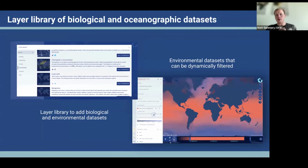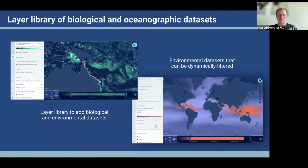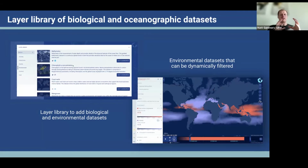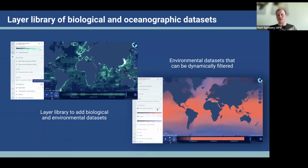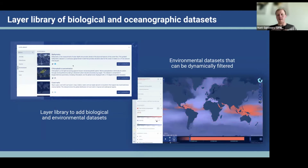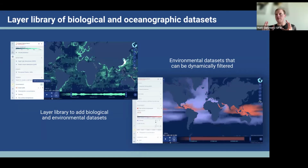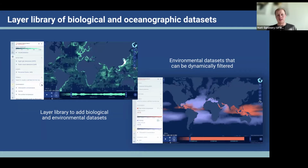Within the Marine Manager portal, we've recently added a layer library of biological and oceanographic data sets that you can combine with Global Fishing Watch human activity data. You can move between layers like bathymetry, oceanographic variables like chlorophyll A concentration, sea surface temperature, or specific habitat layers like corals, mangroves, and other layers that can be combined to provide you a better picture of activity and how it relates to oceanographic and biological features.